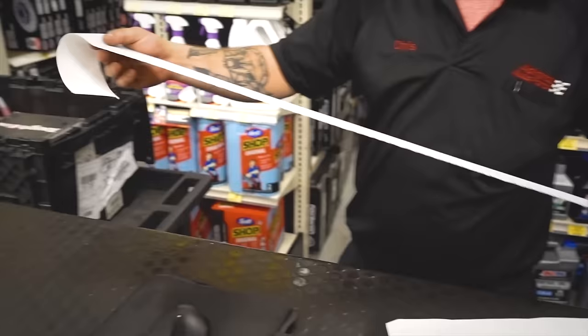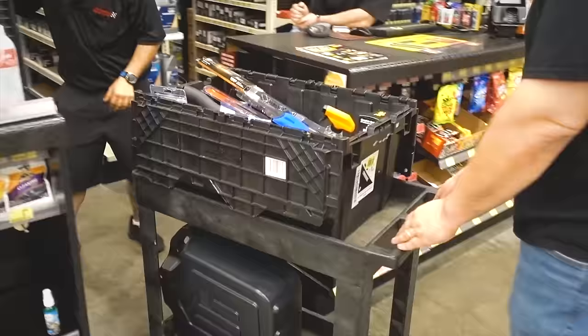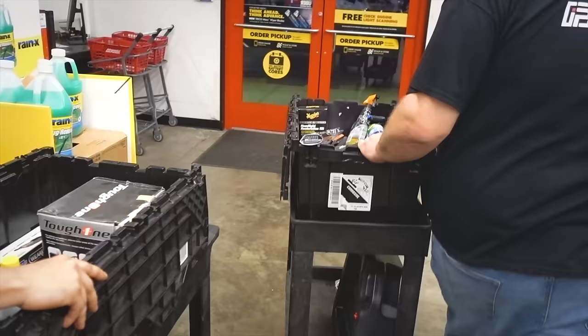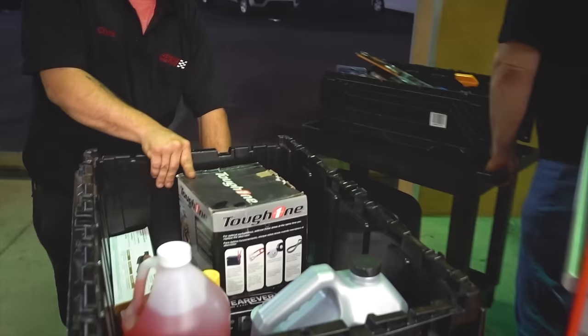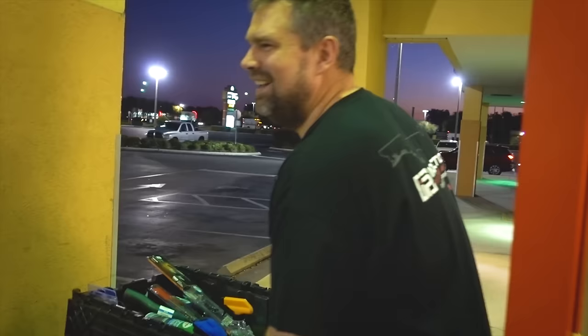Okay. Oh, wow. That's a receipt. All right, so we got that, and then we got that. That's a lot. All right, we gotta cart this out to the car. And this isn't everything. We have more coming. All this for a van. It's dark outside. That's how much stuff we got.